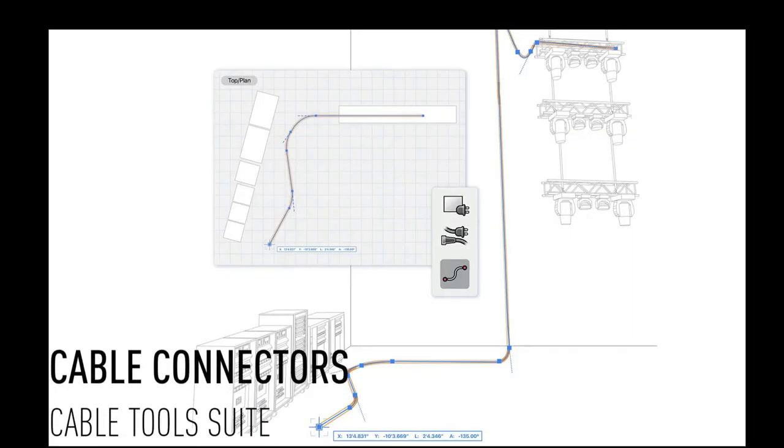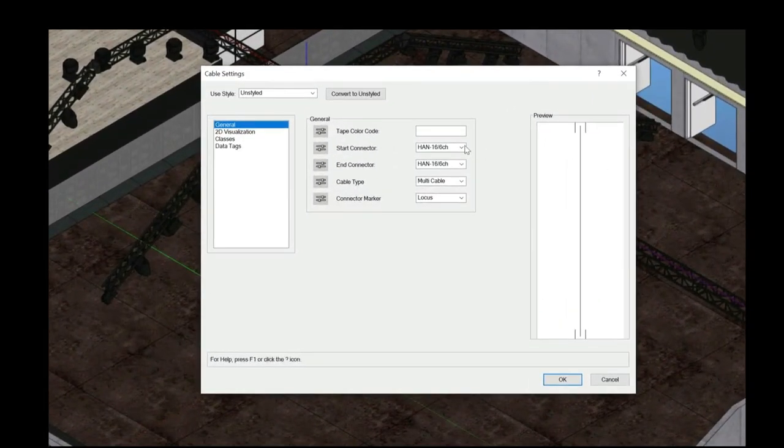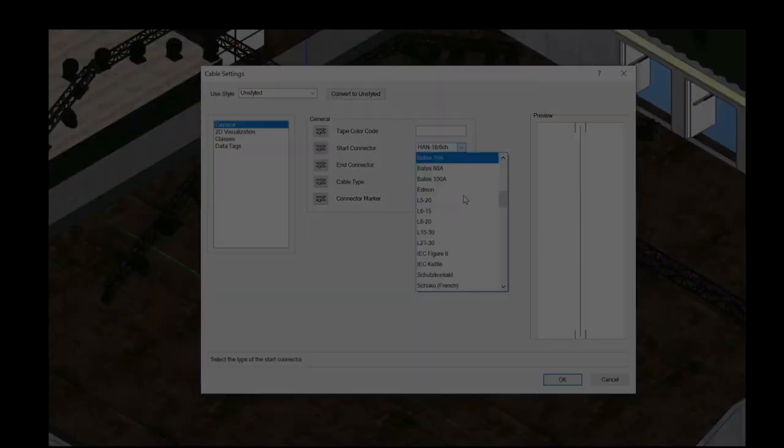In Spotlight terminology, connectors are the plugs and sockets used on cables and other objects that interact with them. To support the wide and constantly changing variety of connector types that are used in the entertainment industry, the list of available connectors for the cable tool suite is easily edited and customized.